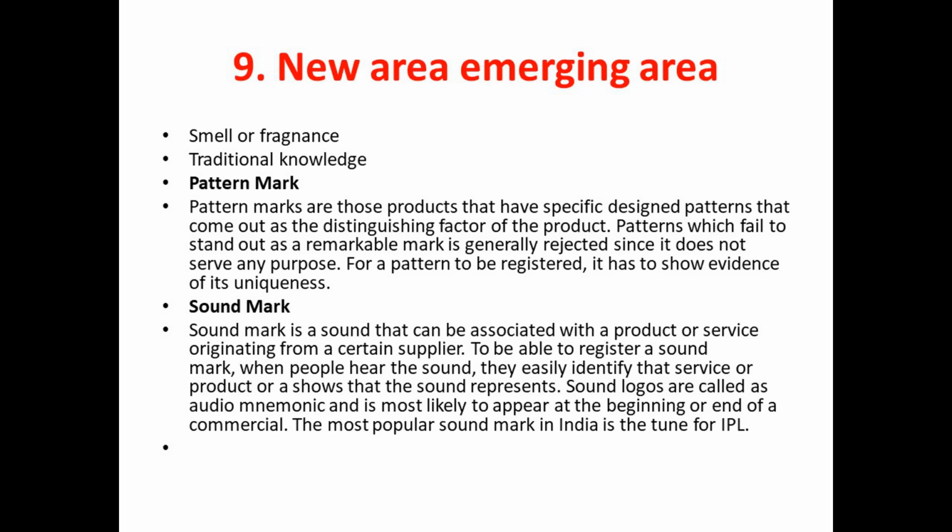Sound mark. A sound mark is a sound that can be associated with a product or service originating from a certain supplier. To be able to register a sound mark, when people hear the sound, they should easily identify the service or product that the sound represents. Sound logos are called audio mnemonics and are most likely to appear at the beginning or end of a commercial. The most popular sound mark in India is the tune for IPL.